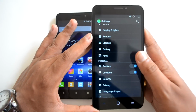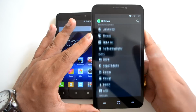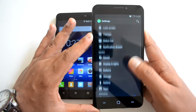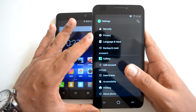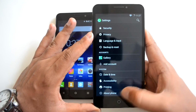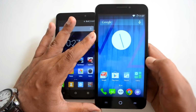So there are profiles and a lot of themes to choose from. So there are lots of features available in the Yu Yureka with Cyanogen, which are otherwise not available on most of the other devices or with stock Android. So that's one good thing about this device, and moreover the company has already promised the Android Lollipop update, so it should be coming in a couple of weeks' time. So the Yu Yureka will be getting the Lollipop update much faster than the Honor 4X. So that was the software side.